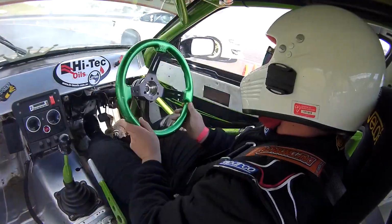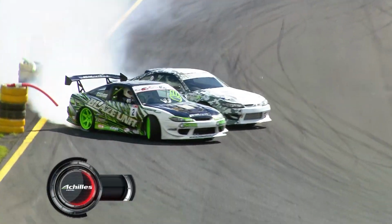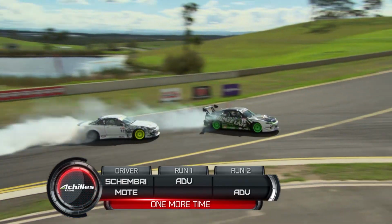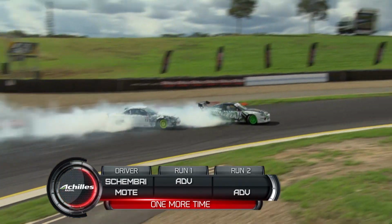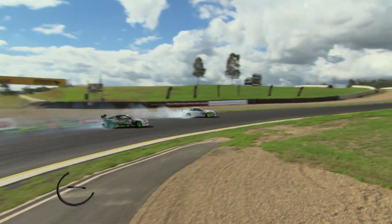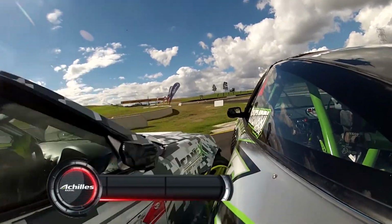Now this was the highlight of our round of 32. Cam Moat making the switch from the Hi-Tec Oils Nissan 350 to his own car, and then laid it down big time against Scott Shemry, the points leader. We had to run these guys not once, not twice, but 3 times to get a result. Have a look at the proximity.